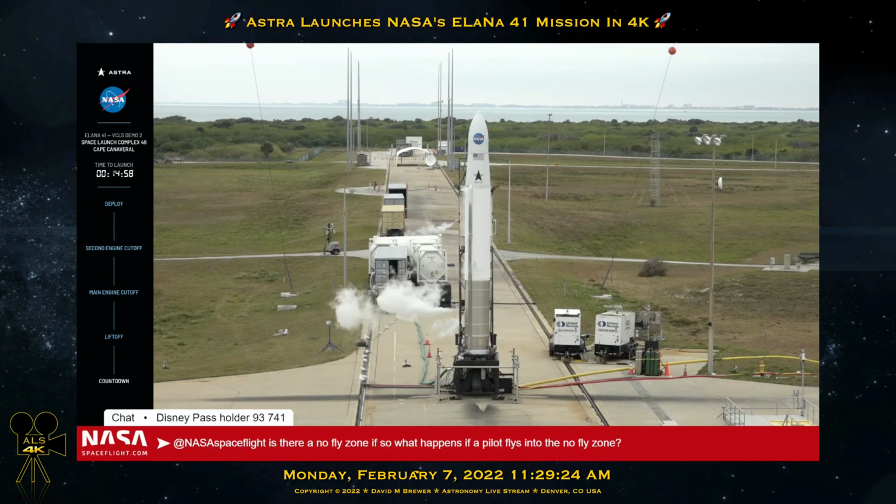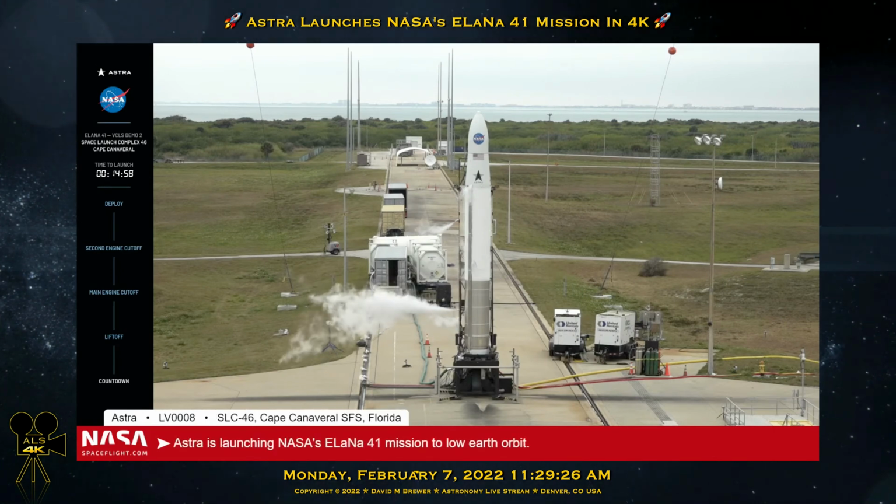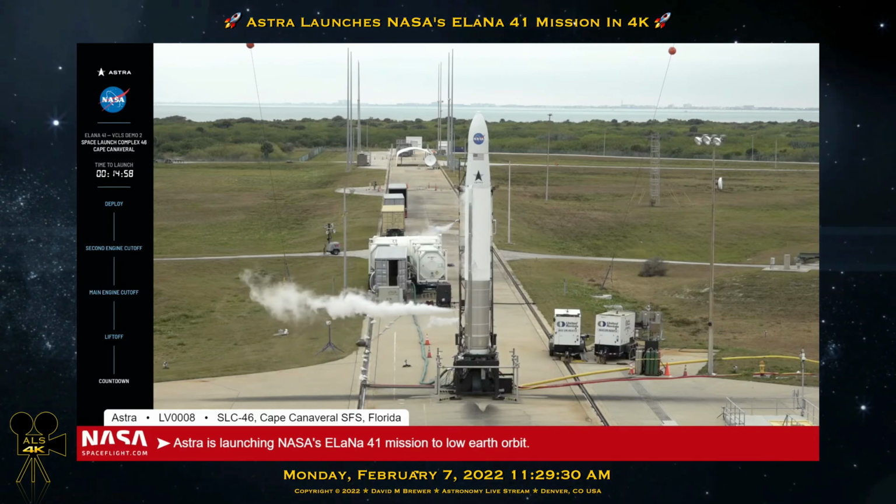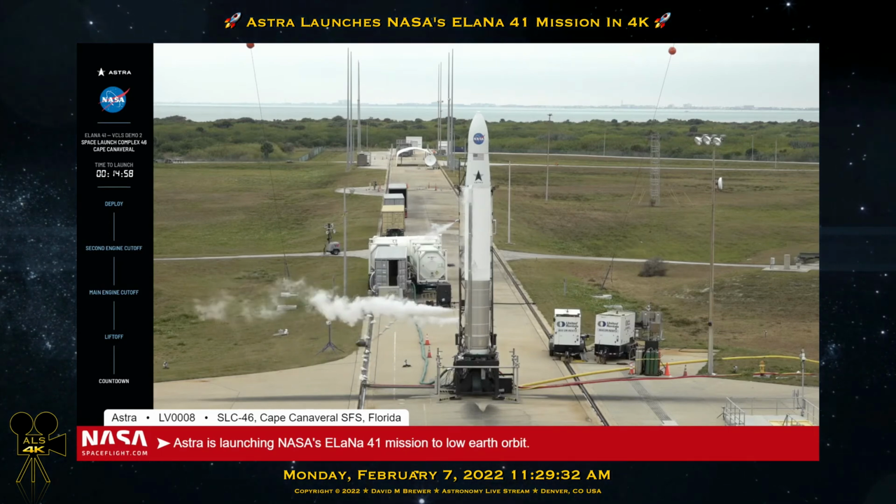Excellent. We actually caught a glimpse earlier, right before we went live, of a Coast Guard helicopter circling the range, and if our friend Steven out there catches that again, we'll try and show that, but the security forces are out in force to ensure that today's launch goes off without a hitch.